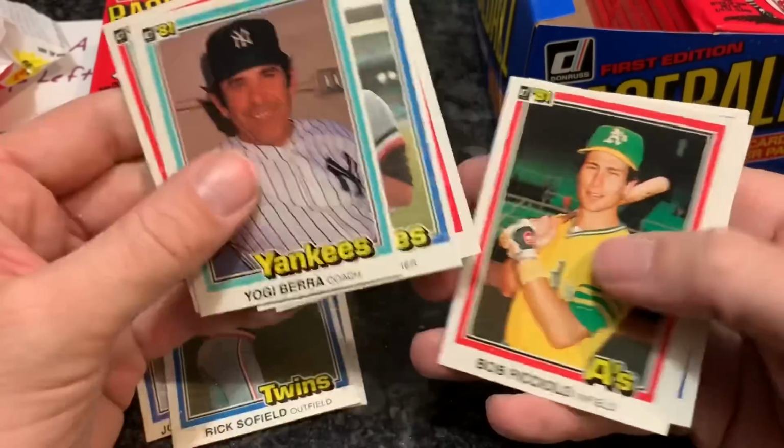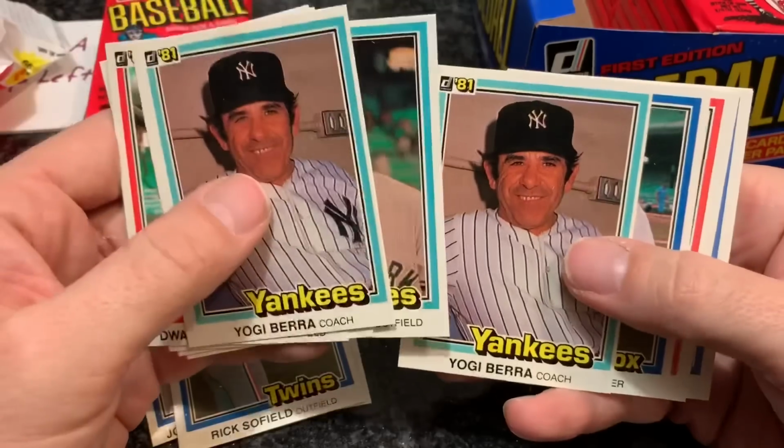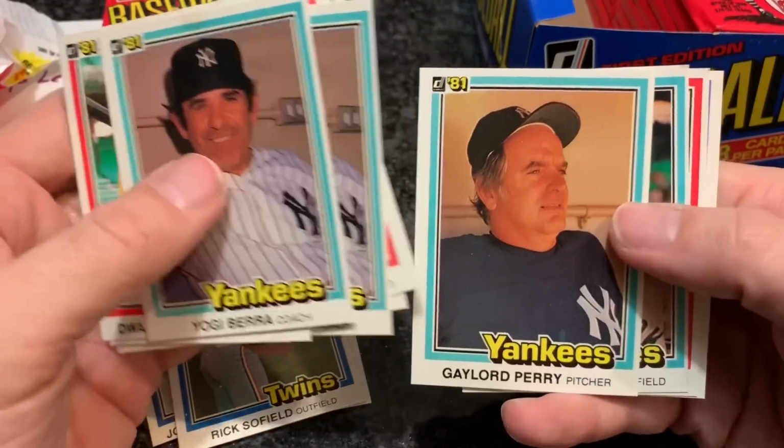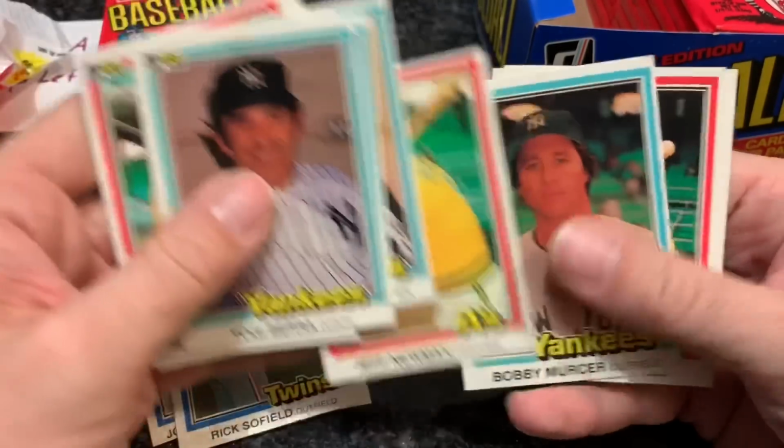Another Jim Palmer. I don't even know how many Jim Palmers. Another Yogi Berra in the same pack. That should make John happy. John loves his Yankees. Gaylord Perry, Bobby Mercer, and that's about it for that pack.